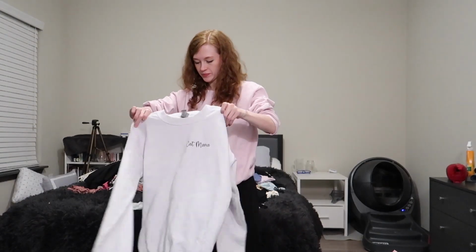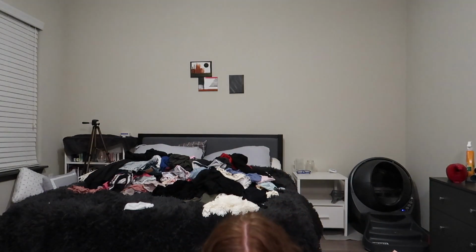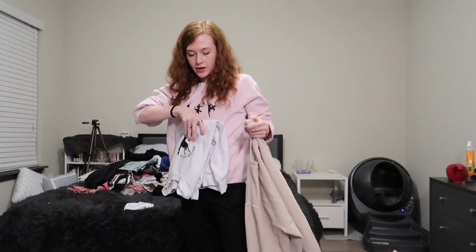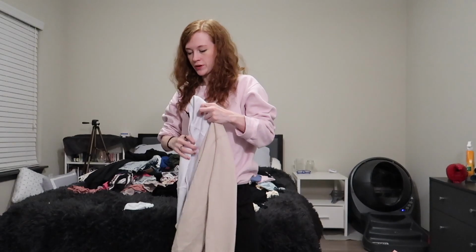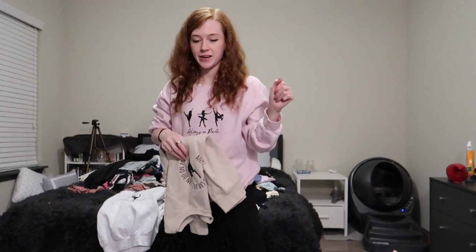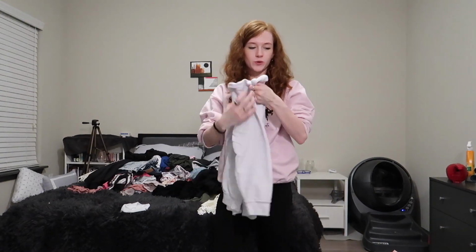Ah, see, this sweatshirt I will keep. So this is going to be my white sweatshirt. That one I'll donate. And this tan sweatshirt I'll keep, so that I have one white sweatshirt, one tan, one pink, a tie-dye, and one hoodie, and then that's the cap. No more sweatshirts.